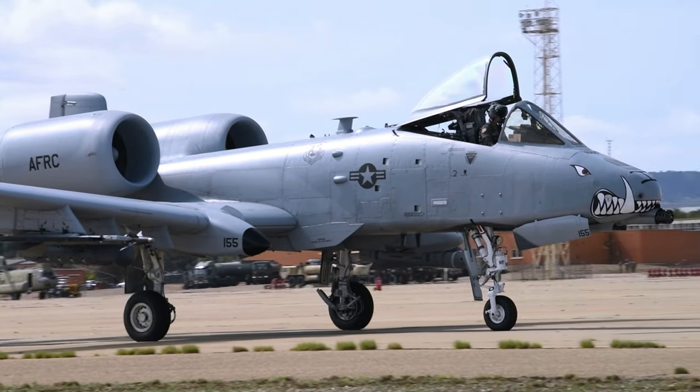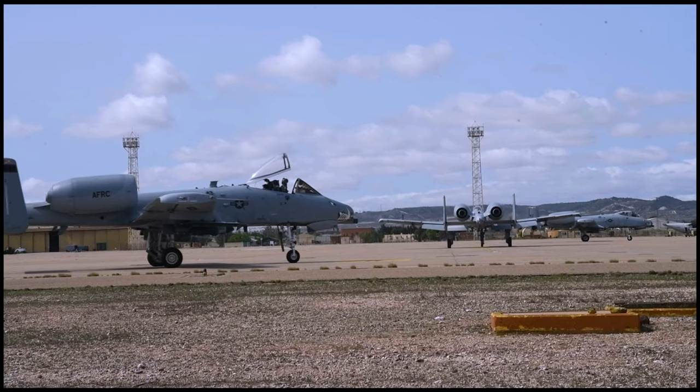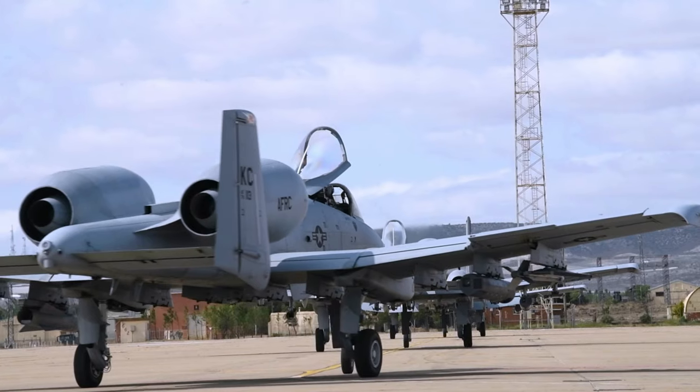Defender 23 includes more than 7,800 U.S. and 15,000 multinational service members from various allied and partner nations across Europe. Reporting from Zaragoza, Spain, I'm Petty Officer Aaron Spurley.